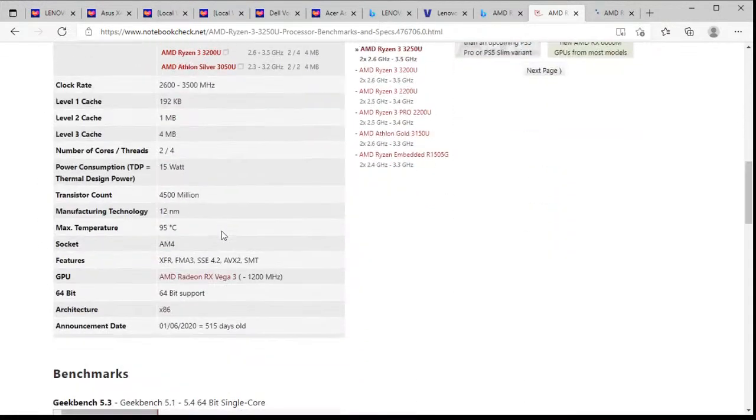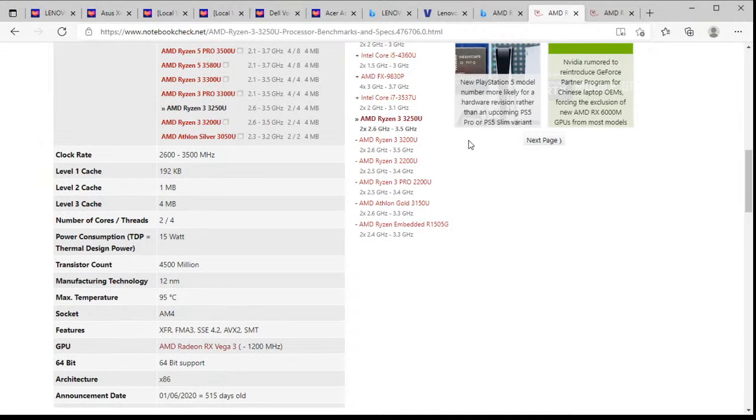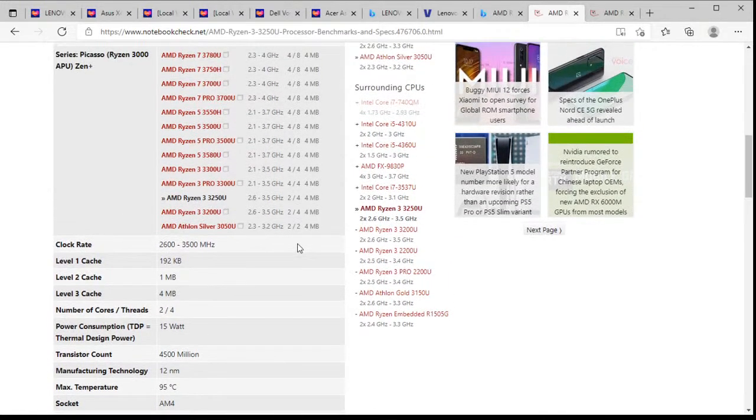1200 MHz. But its memory is quite okay. 12 nanometer process, 15 watts of TDP. TDP is about the performance of the laptop when it comes to heat and speed. When the TDP is lower, the performance will decrease, but the battery life is more efficient, and the processor runs better on a sleeker, slimmer chassis. 12 nanometer. It still uses the AM4 socket, which is BGA, or ball grid array. What we mean by ball grid array, guys, is that it is really quite slow to be said, so that you can understand.